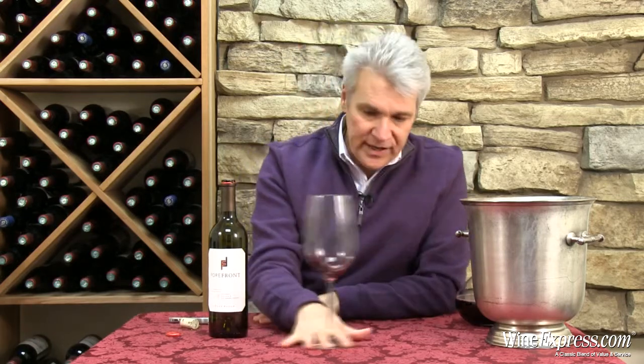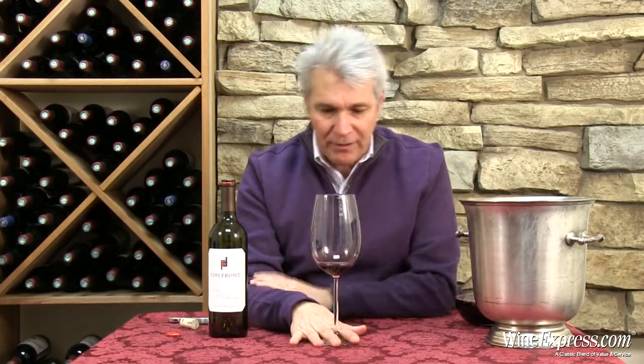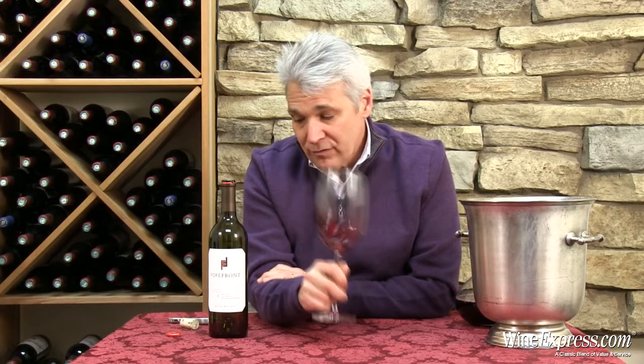And the mid palate fills out a bit. And the wine finishes really dry. You get some nice structure from the tannins, but still the overall impression is something that's really nice, really mouth-filling and ready to drink. And that's been the whole approach to Forefront from the beginning, and that's what they seem to manage to achieve every vintage.